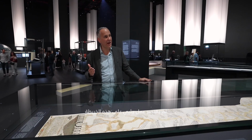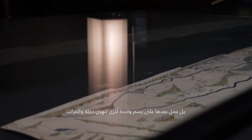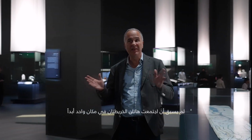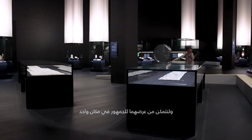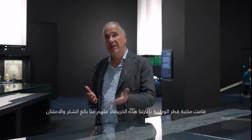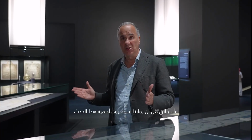Çelebi did not do one map. He did another map, which we can see down there, which is the map of the Tigris and Euphrates. Never in history have these two maps ever been in the same place. To produce these two maps, and this map, I should add, comes from the Qatar National Library, we're very grateful that they agreed to lend it to us. We have the two maps side by side, a moment of history, and it's one that I'm sure our visitors will appreciate.